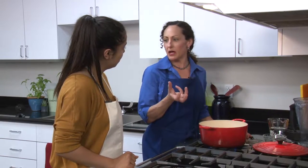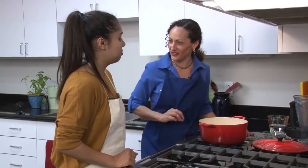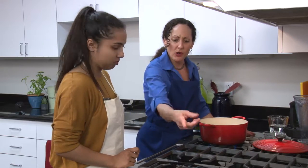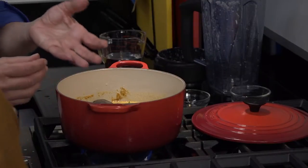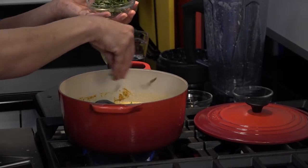The kaffir lime itself is not very pleasant to eat, but the leaves are fantastic for cooking with. They make a great flavor. So they're more decorative in the fruit. I'm going to go ahead and add a little bit of the basil. I'm going to save some of the basil to add as the finishing touch, but I want to get a little of that flavor cooked in there.